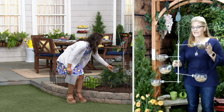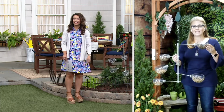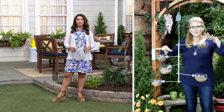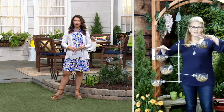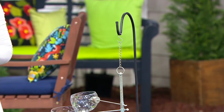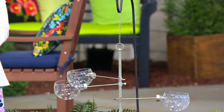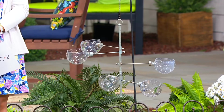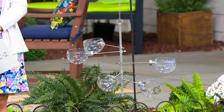Now, what you're going to do too, Allie, is when you get it at home, these spin around. So when you do put the weight of the seed in them, so that it's not kind of wonky like this, you're going to twist those around so that it balances it out, and then tighten them up. And it makes sense when you get it home.